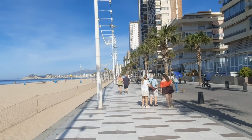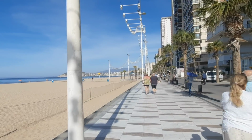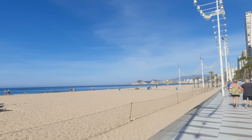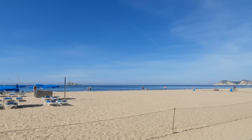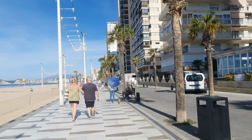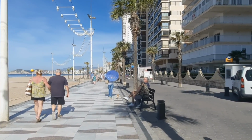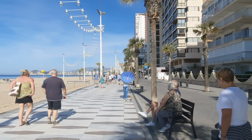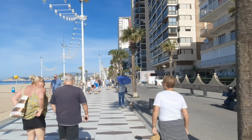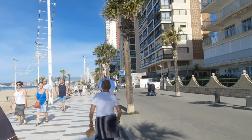Basically, by law right now, you can only walk topless, like men without a t-shirt, or women in a bikini, only if you are on the beach area, like that one right there, lovely beach, or at the first line of the beach, like for example down all this long alley up until the old town. All these secondary streets and all other streets in the town here in Benidorm, it's forbidden to be shirtless, if you want to call it like this.